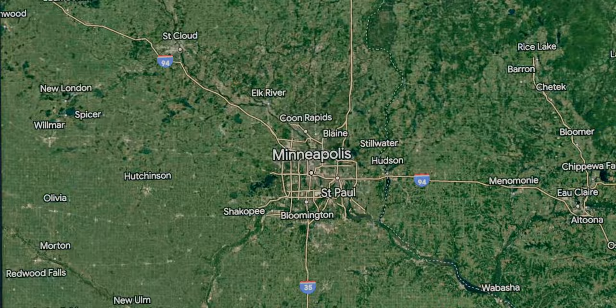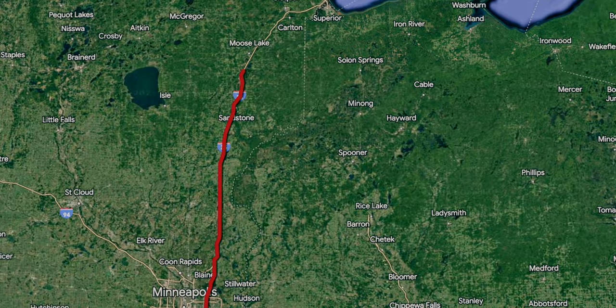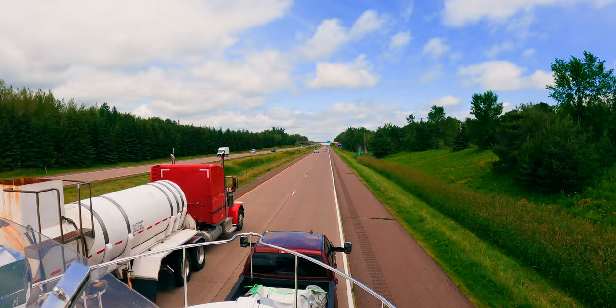Our route takes us 230 miles to the city of Duluth and onward to Washburn, Wisconsin. We picked the Washburn Marina because of its large boat ramp and plenty of parking so we can leave the truck and trailer while we're on the lake.